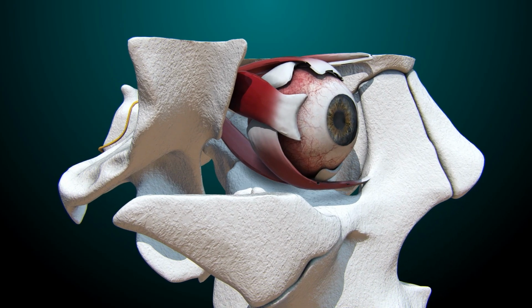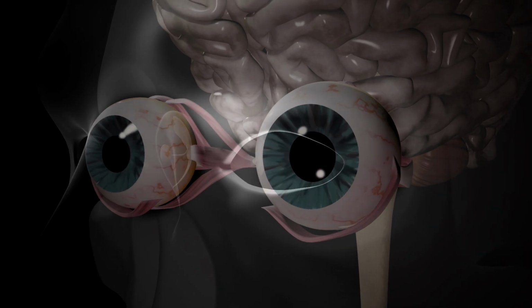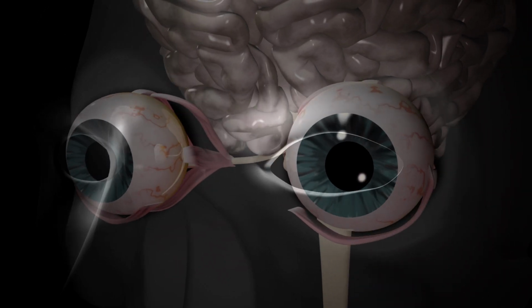You ever wonder how the eye works? The eye is fascinating if you really break it down. It's actually an extension of our brain. But there are so many components working together that allow us to see.